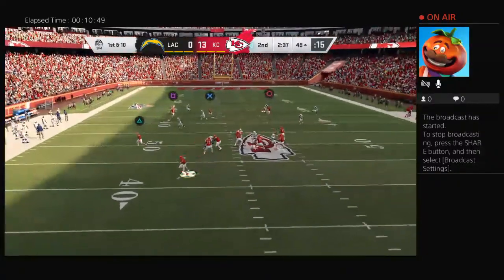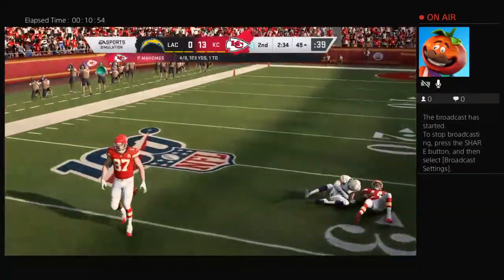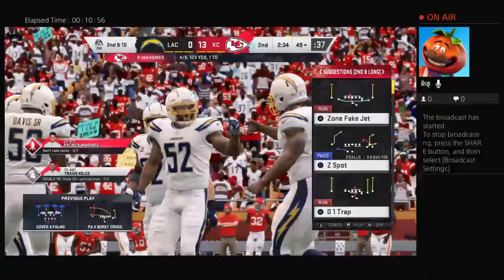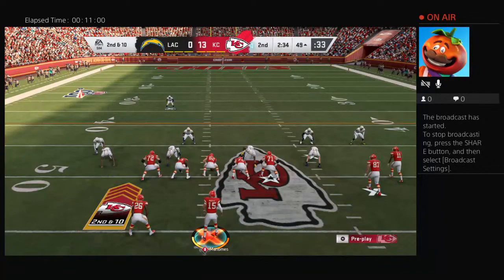They go play action here on first down. Steps away, and this will be incomplete. Physical play on the football there, and it's second down. So after the incompletion on first, now 2nd and 10.